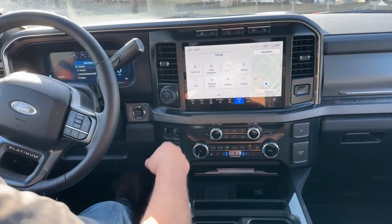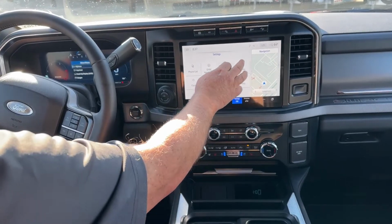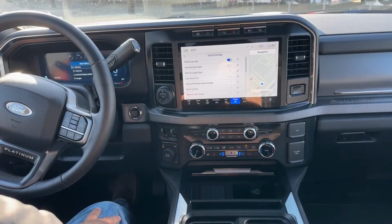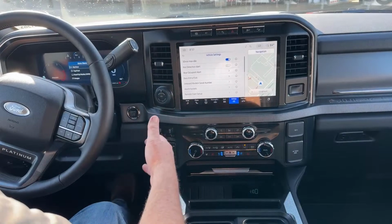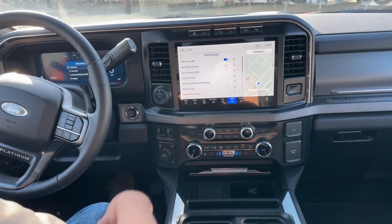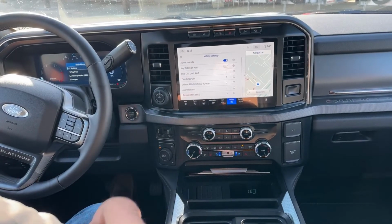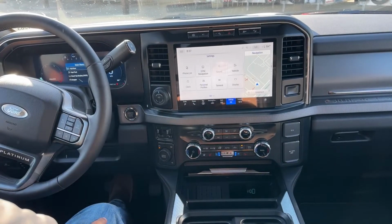In addition to that, you can adjust the clock. This general display features, you can press vehicle. There's a whole list of items in terms of what you can do. 30-minute max idle. So if the truck is running by itself, it's going to shut itself off after 30 minutes. Rear occupant alert is on there, so it can notify you of that. Just several things that you can do to make this pickup truly yours.